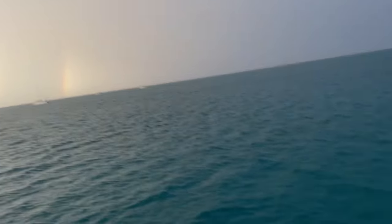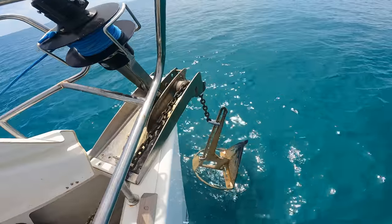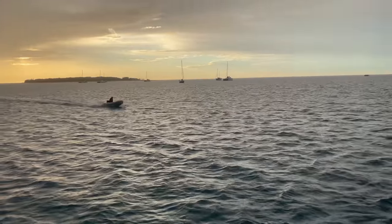So we have decided to test the anchor. The anchor wasn't holding, so we are now just lifting the anchor. We're going to try and grind some of it back because we noticed that the shackle was doing this. Chris is coming over to help us. The sun's going down. It's all happening.